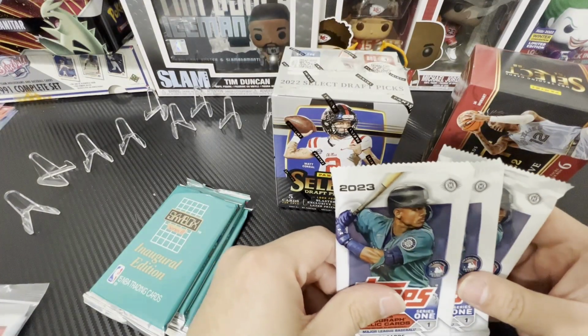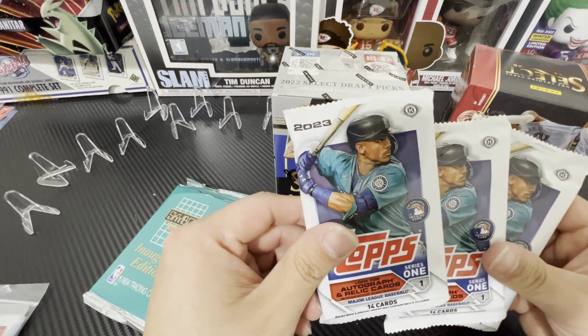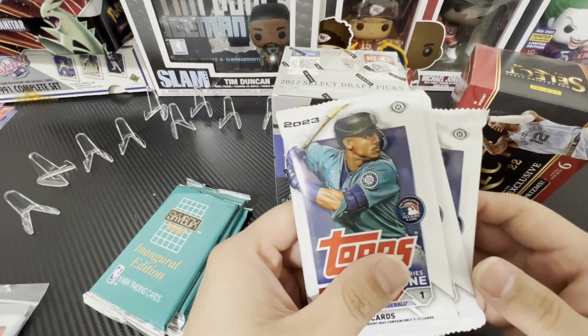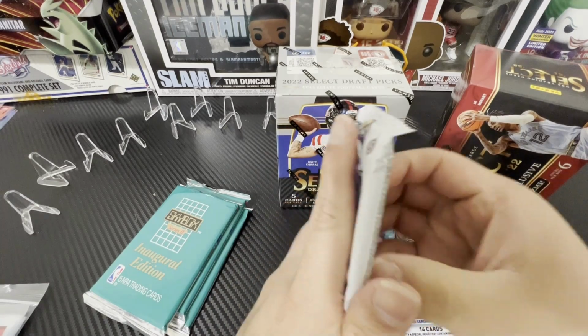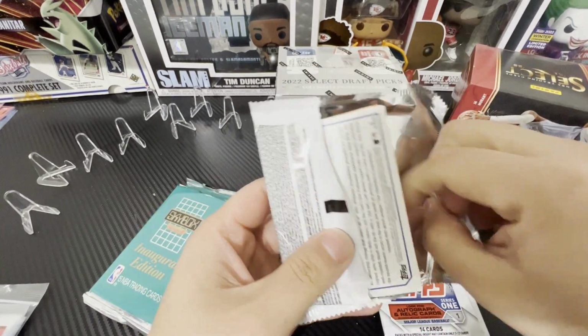Okay, we'll continue first with the 2023 Topps Series 1, looking for that autograph or relic card. One autograph or one memorabilia card comes in each box. So hopefully one of these packs will have it. If not, in a future video, we'll have it.